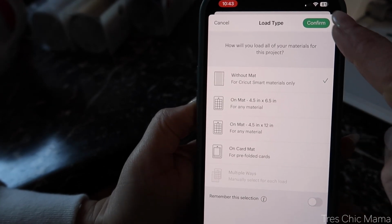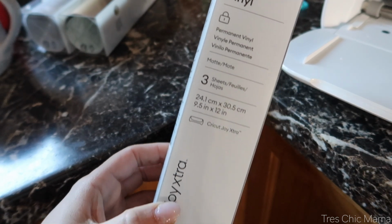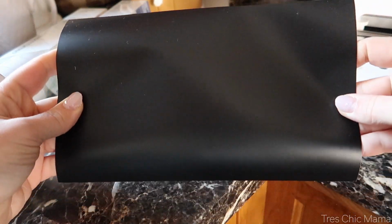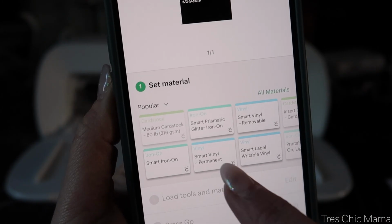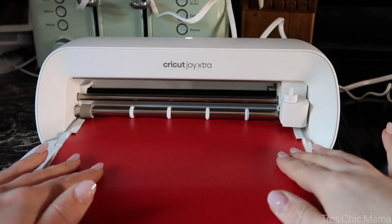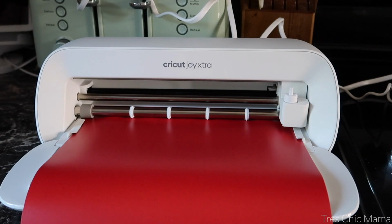Once you finish your design and you're happy with the layout, you're going to click Make It. This is when you load in your material. I am using the Smart Vinyl in matte black. It's the permanent vinyl so that it doesn't come off. You can also use heat transfer infusible ink for this project, but I find this permanent Smart Vinyl works incredibly well. I use it for so many different projects.